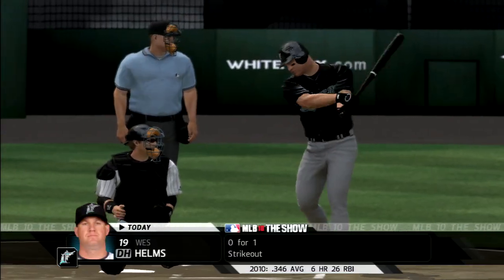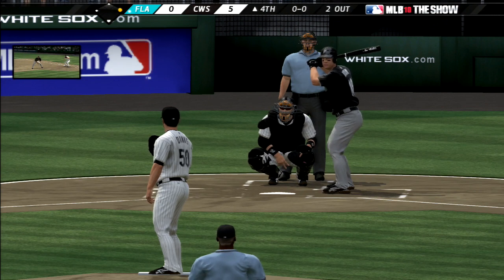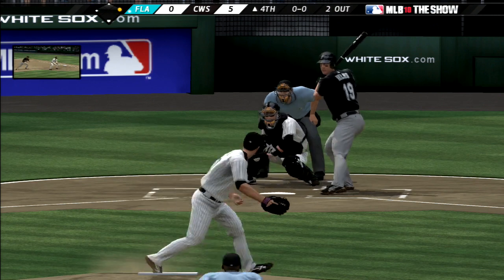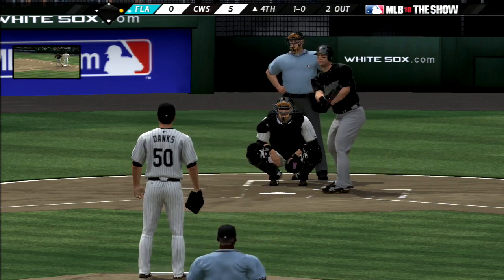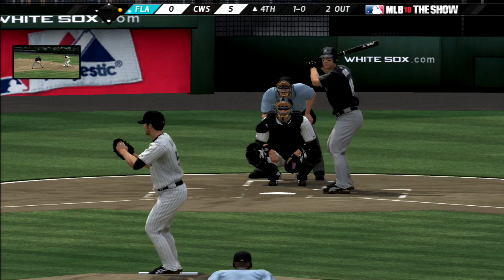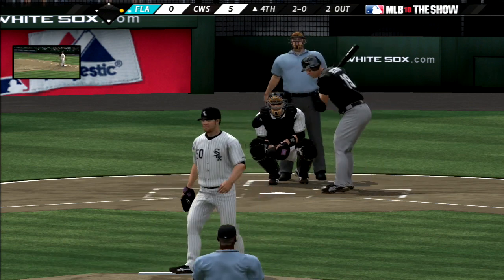Wes Helms will dig in. 0 for 1 in the ballgame. Below the knees, 1 ball, no strikes. And no threat to run over there at first, so with 2 away, you can focus all your energy squarely on this guy. And I was about to call this a strike, but apparently not. It's 2-0. Whoa.